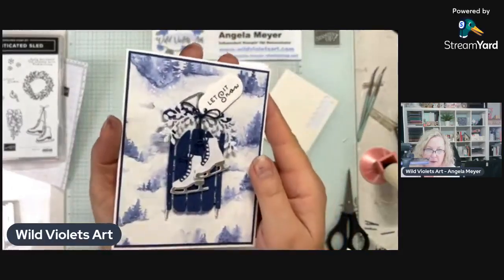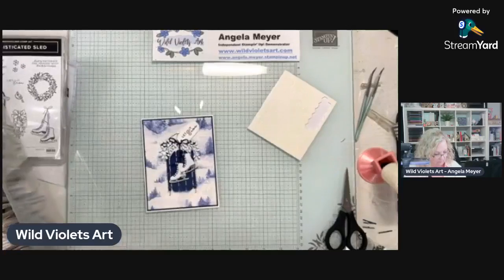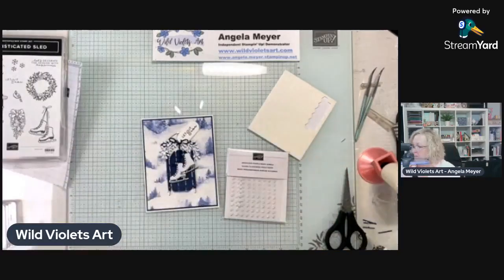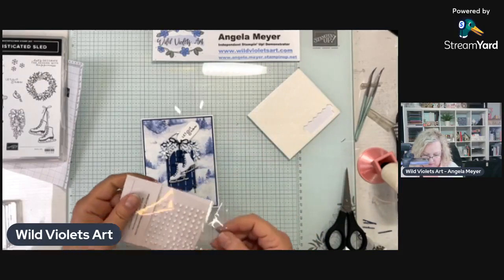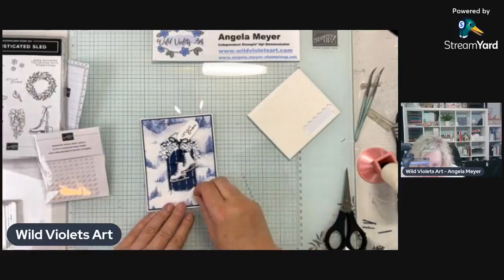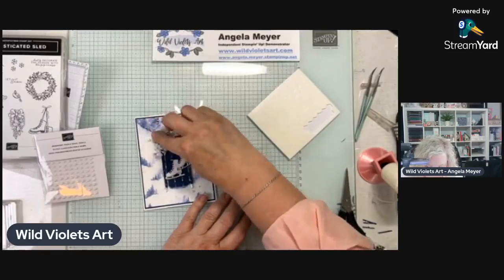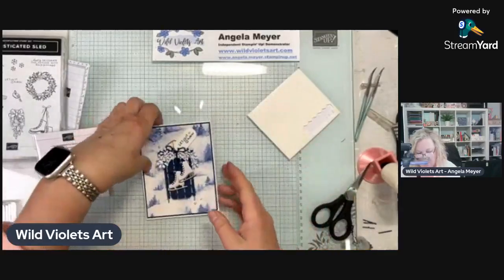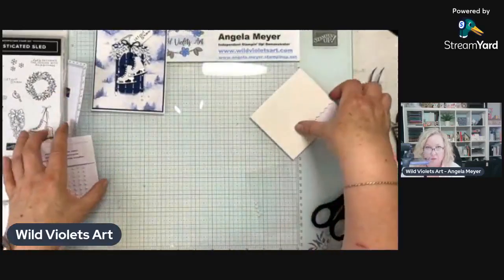Okay, so there's my card. Maybe some embellishments would be good. Let's see what we have for something pretty that kind of goes with the silver and gold. And I'm thinking the iridescent pearls would be pretty. Here we go. Yeah, pretty. Okay, so that's the first card. I'll leave that there so you can see it.